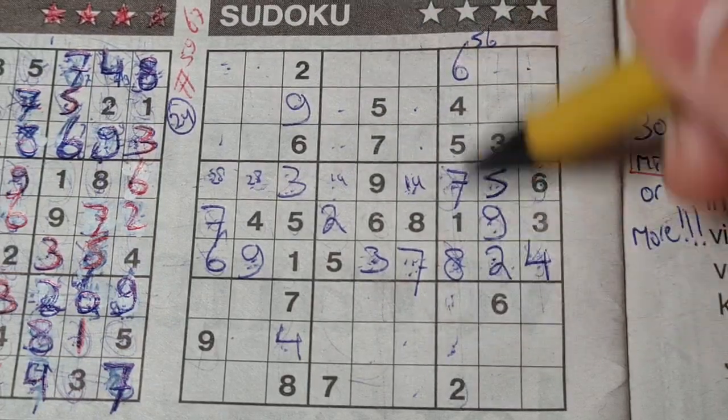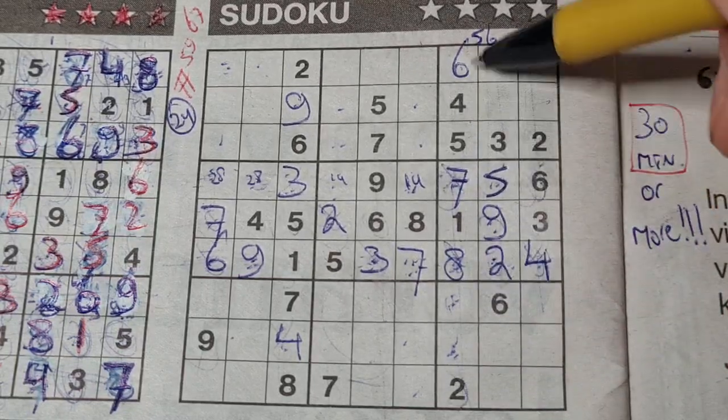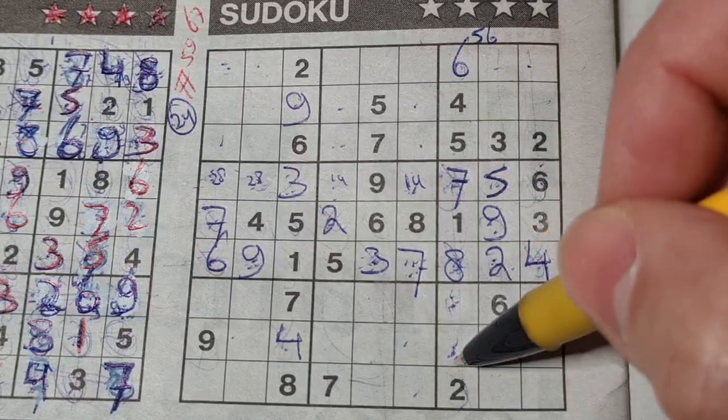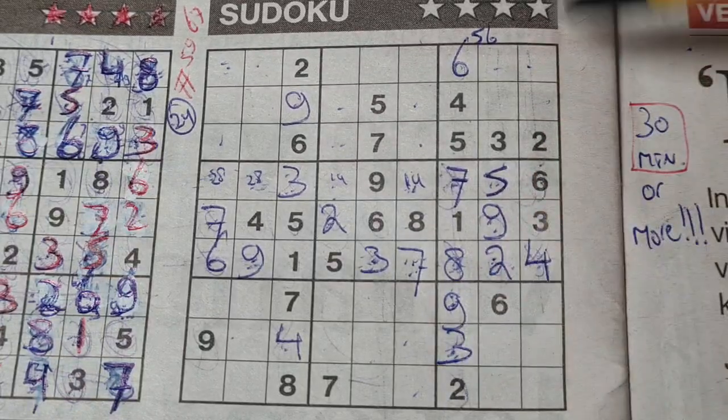Here also 2 missing numbers in this column. 4 numbers, the 1, the 2, 3 is missing. The 4, the 5, the 6, the 7, 8, and the 9 is missing. 3 and 9, 3 and 9. We have a 9 in this row. No 9 there. 9 should be here, and the 3 goes there.